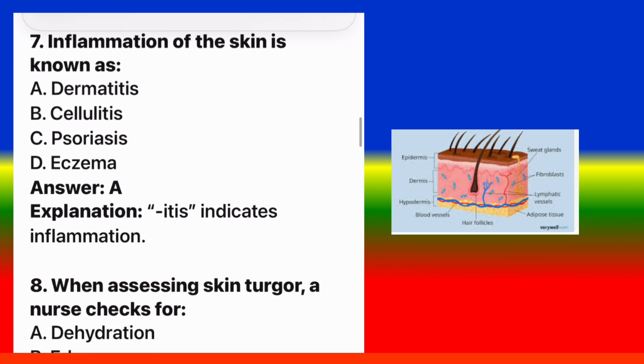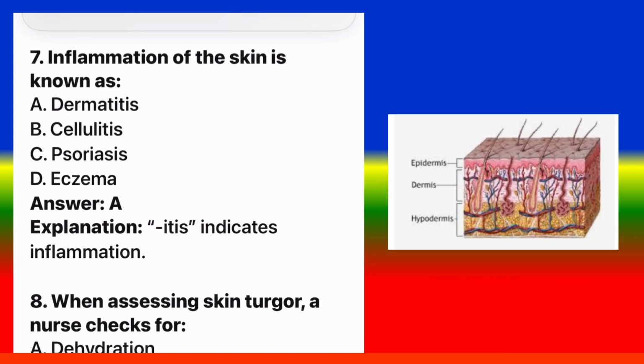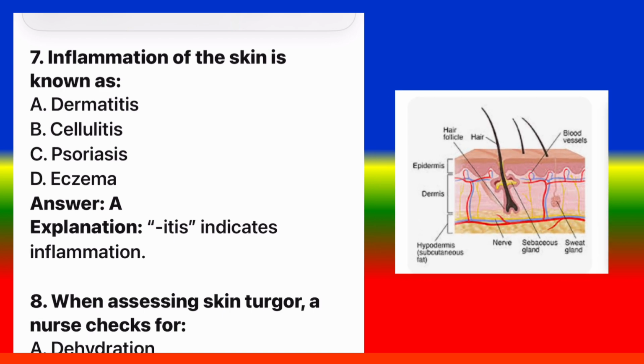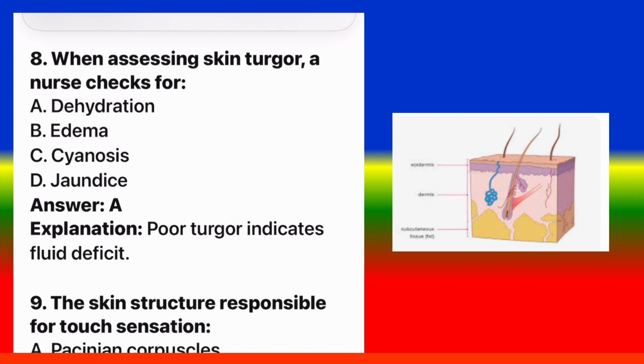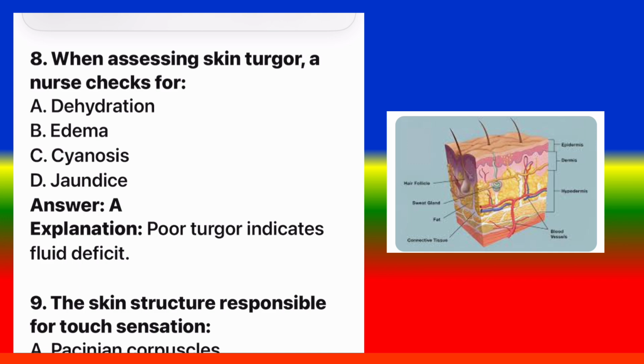7. Inflammation of the skin is known as A. dermatitis, B. cellulitis, C. psoriasis, D. eczema. Answer A. Explanation. Itis indicates inflammation. 8. When assessing skin turgor, a nurse checks for A. dehydration, B. edema, C. cyanosis, D. jaundice. Answer A. Explanation. Poor turgor indicates fluid deficit.